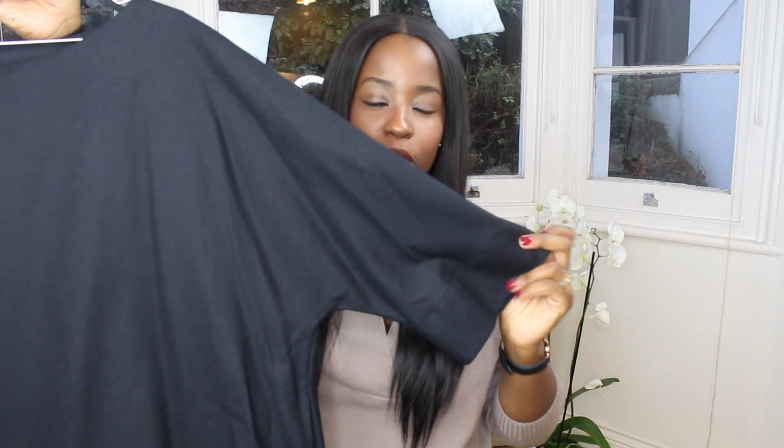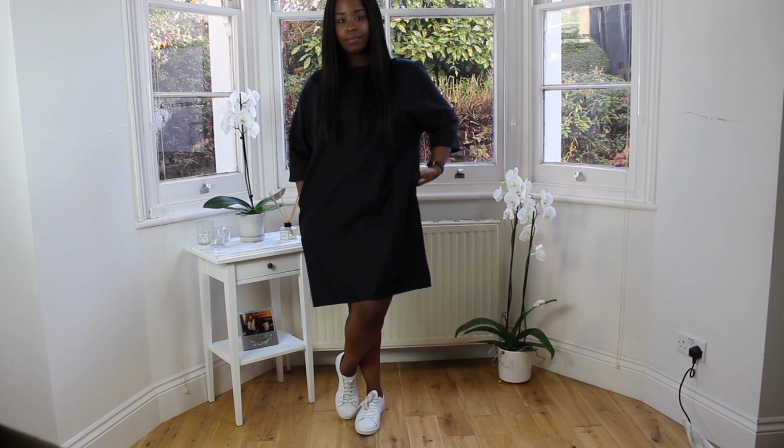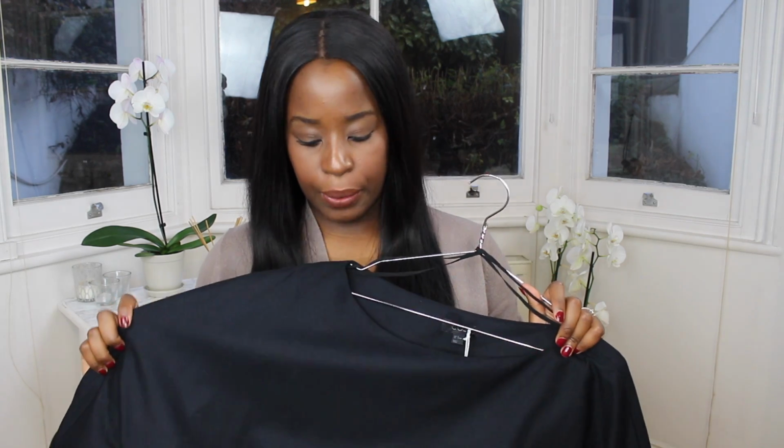Just this tunic shape, it's got this kind of bat wing sleeve, which I think is quite flattering on me, and I could see myself wearing this throughout winter with tights and boots and brogues, in the summer with trainers and sandals. So one of those ones that I'm going to be wearing all year through, and it looks really nice with the coats that I've picked up today as well.